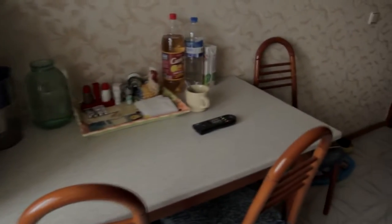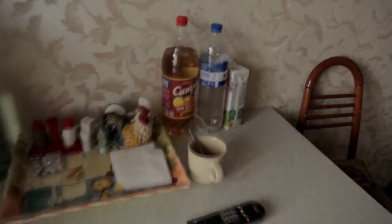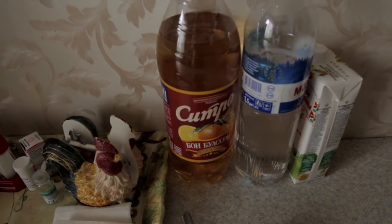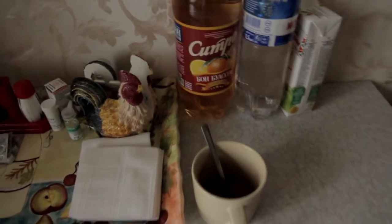We have two refrigerators in the kitchen. This gray one is a Whirlpool made in India. Just zoom in on the soda on the table. It's a Sudro. It's Russian. It's an orange lemonade kind of thing. Kid likes it, so do I. Second refrigerator is right there. It's a German.